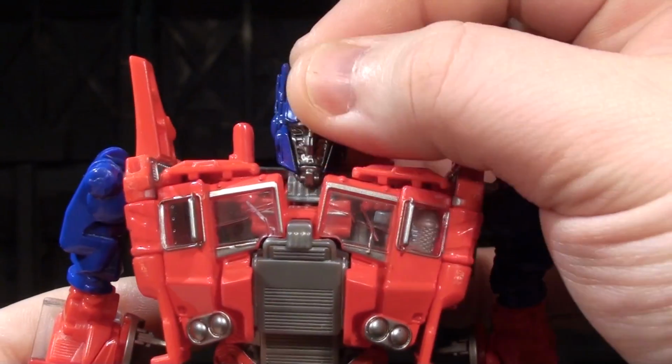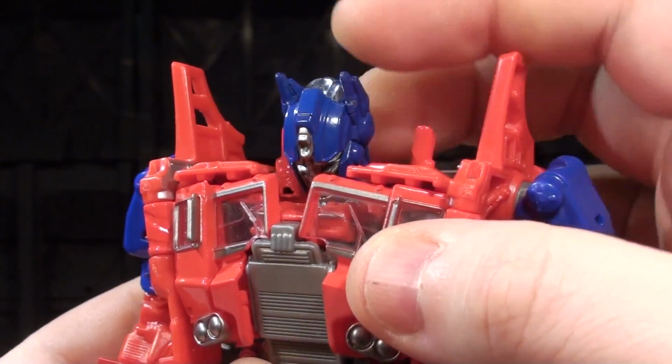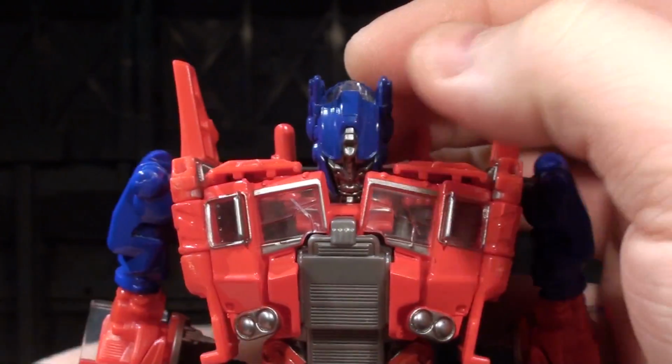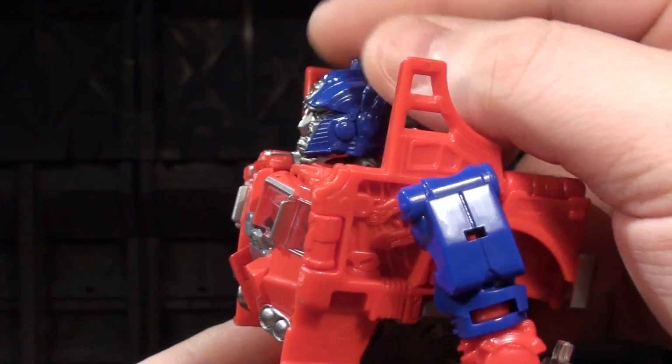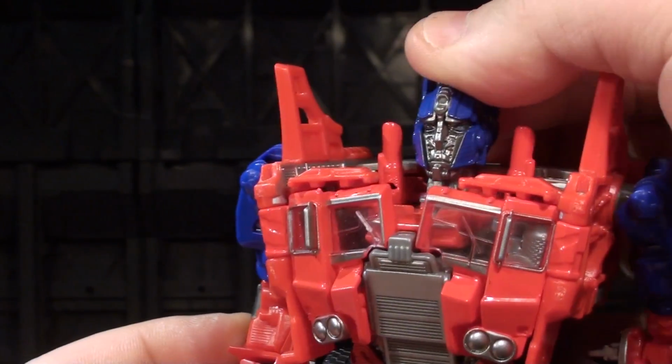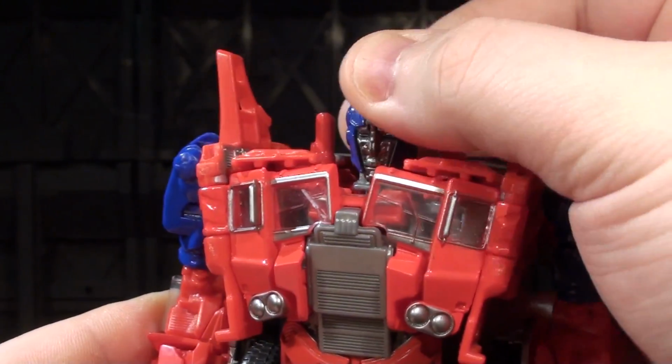His head is ball jointed, right? But then the base of the neck can also tilt forward like this, and there's a lot of room on the ball jointed neck, so you can then tilt his head up like this and have him looking up or way up, or butt his head forward like he's gonna start something. And it's a good range, man.